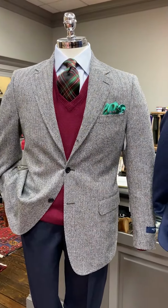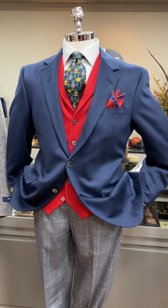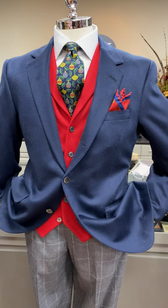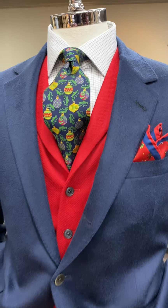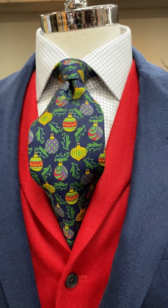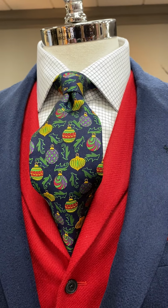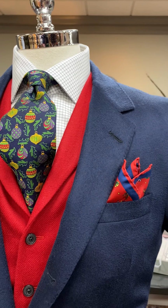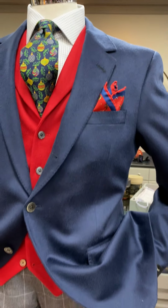And then next to him, wearing a beautiful blue, a little bit higher blue than navy, cashmere blazer from Coppley, a red vest from Empire, Christmas tie with ornaments, and a graph check shirt from Hagan. And then the pants, he's wearing a light gray window pane.